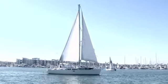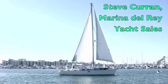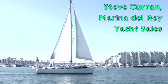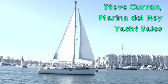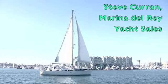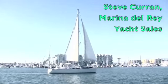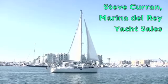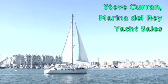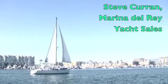This particular boat has under 600 hours on the engine. It has not been used a lot. Although the couple did live aboard for a good number of years, so it's not a perfect boat down below. It's not pristine. It's been used down below, but in terms of the condition of the sails, the equipment, the rigging, it has much life left in it. It's ready to go to sea, and it's going to make someone a really wonderful boat.